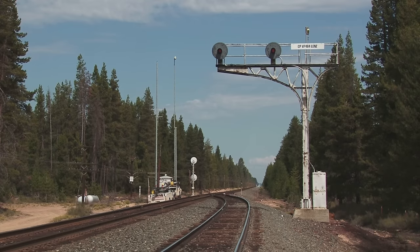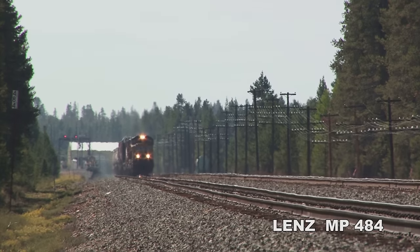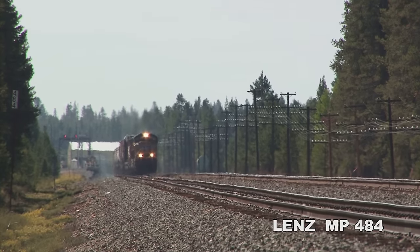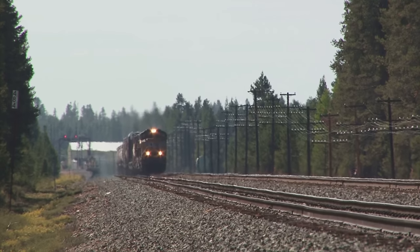Continuing south, we go back to September of 2013 and the classic SP cantilever signal bridge at North Lens. A short northbound manifest led by UP 8615 passes on the main.